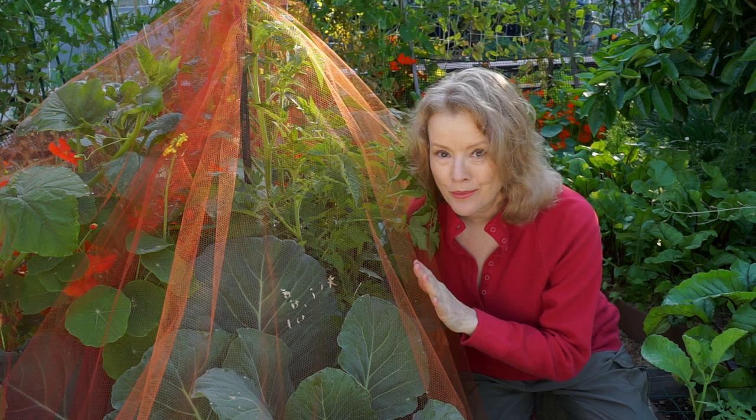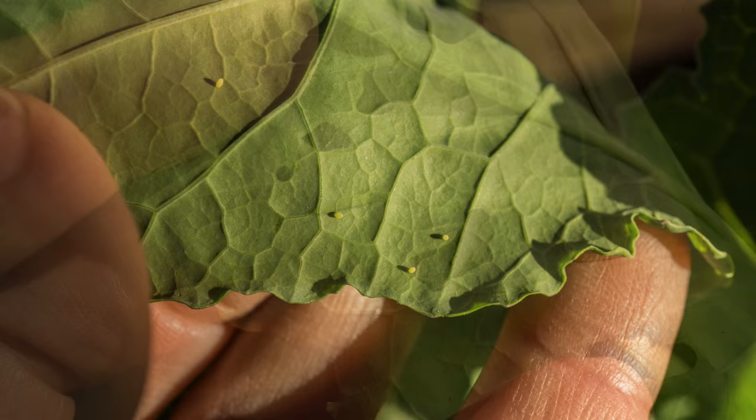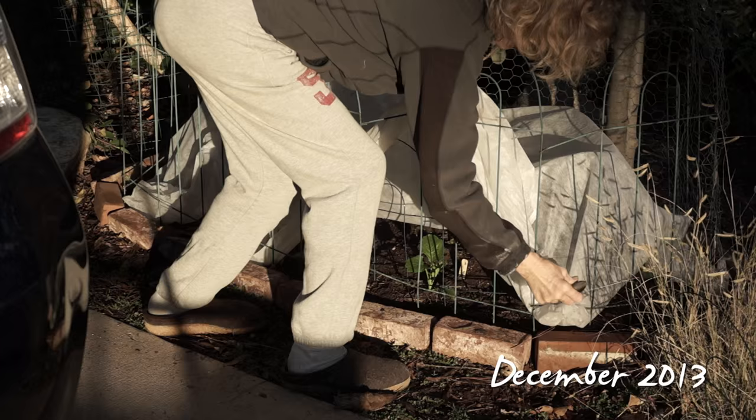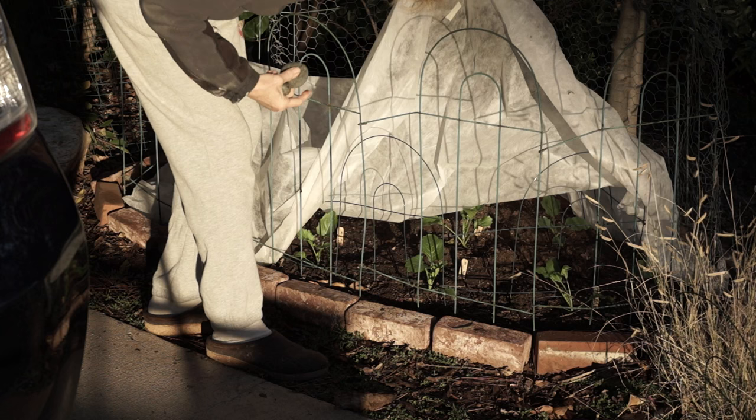Otherwise, you have to look daily for eggs and larvae, which can quickly devour your cabbage leaves, robbing them from producing enough energy to develop heads. It was a constant battle. They are relentless. So I started using garden cloth, but I got tired of lifting the cloth to check on my plants until my garden friend, Sumi, suggested voile.